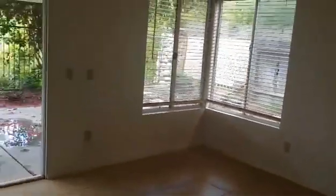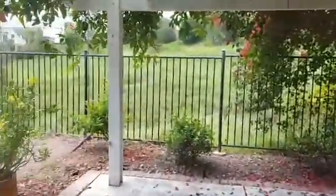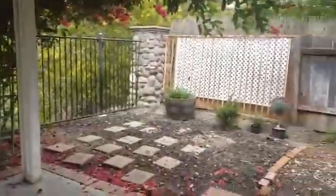Right off of your kitchen, you have another dining place or living space. Right off of that, you have a quaint and easy maintenance backyard.